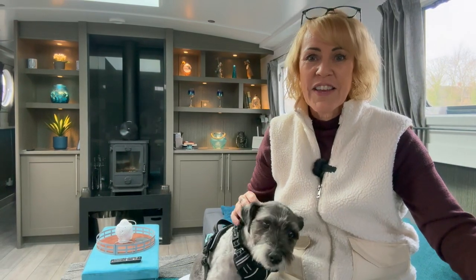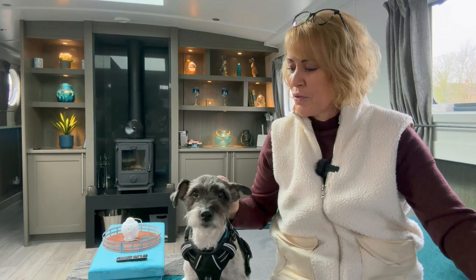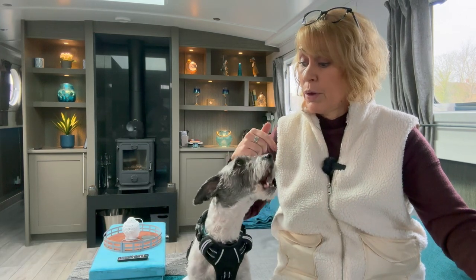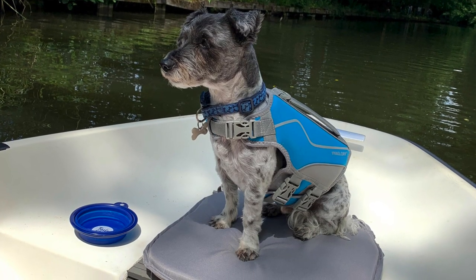So Buster's now decided that he is going to take part in the video. The next thing we're going to show you for dogs is life jackets. We don't put Buster's life jacket on this boat because, to be honest, he's quite well trained. He has his harness on if we're moving, and it'd be quite difficult for him to fall off because there are lips all the way around, both the bow and the stern. But if we take him on the little boat, then he has this.